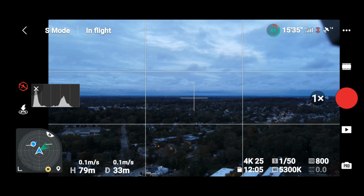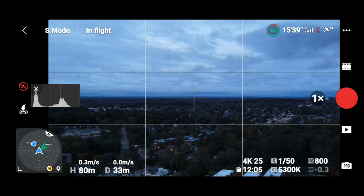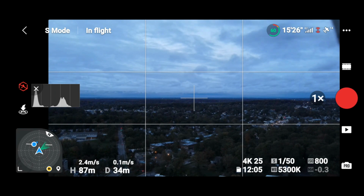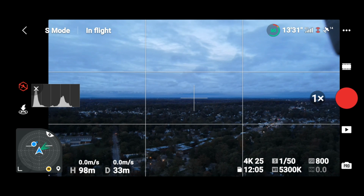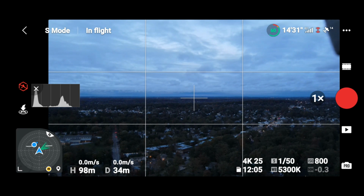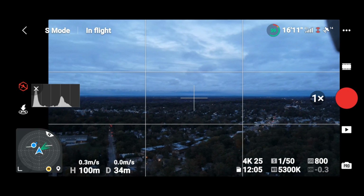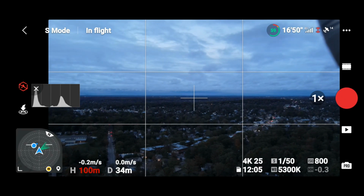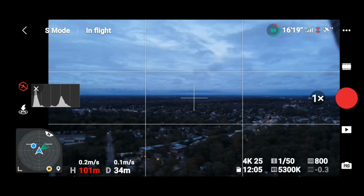All right, let's go up to say 100 meters. I can hear it really fighting the wind. Now it's moving, but it looks like it's moving into the wind. It's 98 meters, but it hasn't gone far. Maximum flight altitude reached, which is 105 meters, where I set it. It is drifting, but it's holding it on.